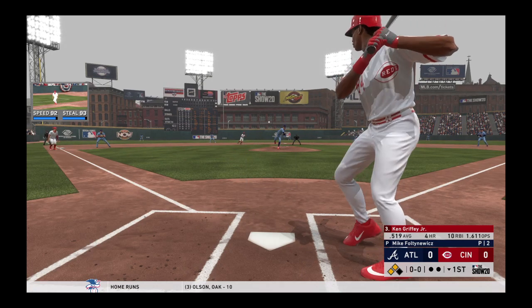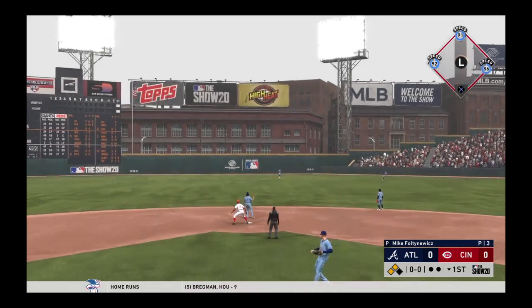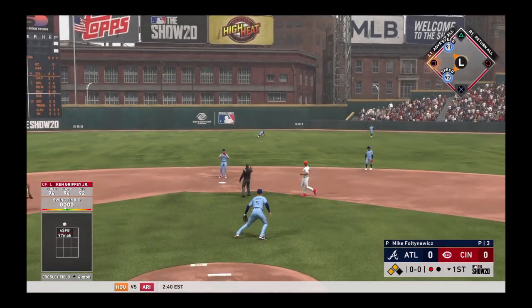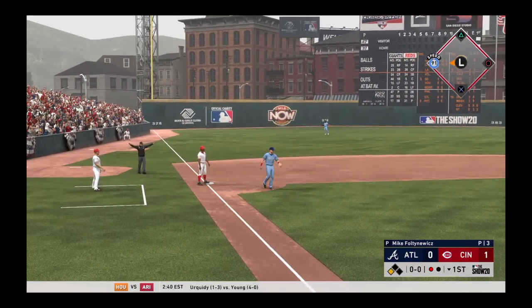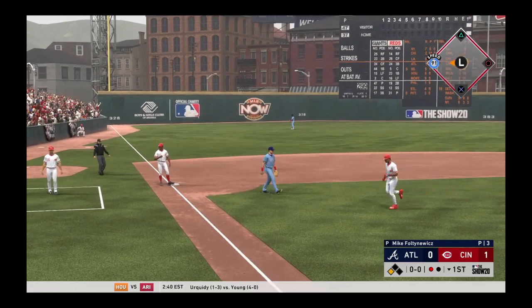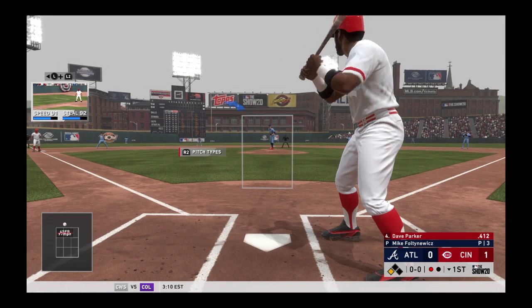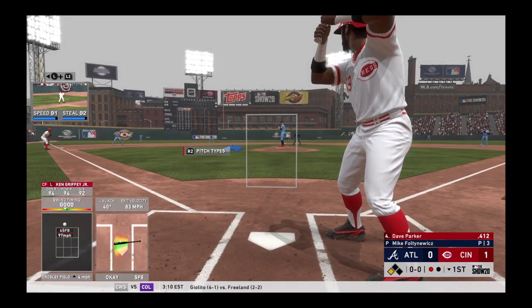Into the box, Ken Griffey Jr. Hit in the air out to center field. Acuña's there for it. He makes the catch. Here comes the runner from third. The run is in to score, and they take an early 1-0 lead. Got his job done there and made it look pretty simple. Got it into the outfield to bring home the first run of the game and pick up the RBI.